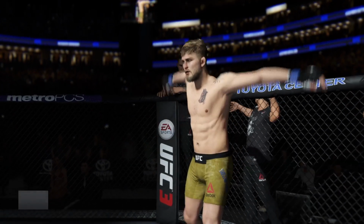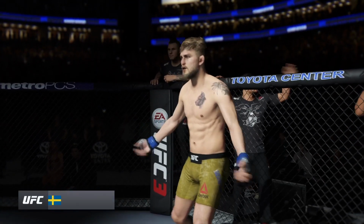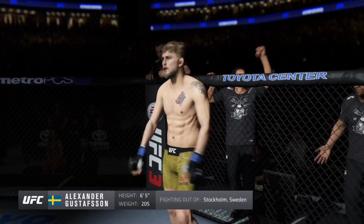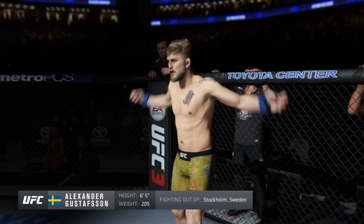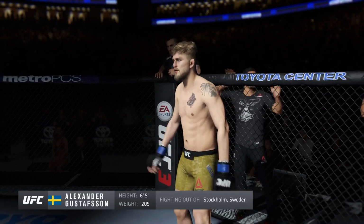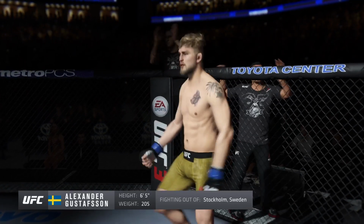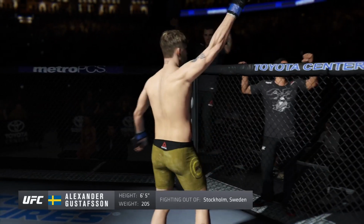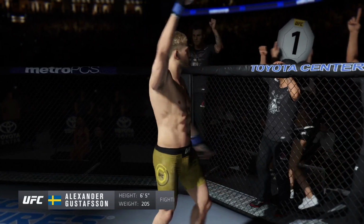Introducing first, fighting out of the blue corner. This man is a mixed martial artist holding a professional record of 18 wins, 4 losses. He stands 6 feet 5 inches tall, weighing in at 205 pounds. Fighting out of Stockholm, Sweden, Alexander Gustafsson.